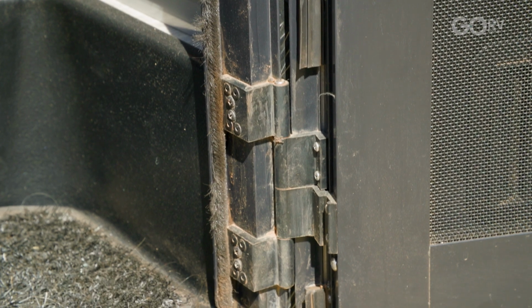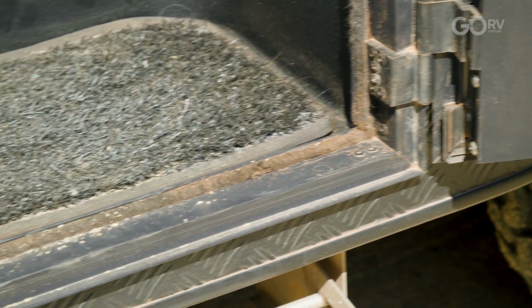So when you stepped inside, you actually didn't see any dust everywhere. Not even in the step area. It's probably a little bit around the hinges.